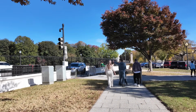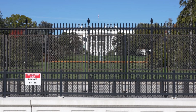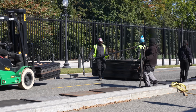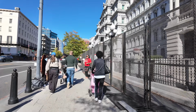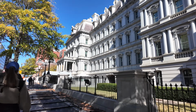A pretty big crew. There we go, picking up pieces. I think these are the same fences they used for the Harris event that was on the ellipse, because they still have some of the signs, yeah, the check-in signs. Down here they're still setting up. They haven't even put in the bases. But it looks like it's going all the way around.